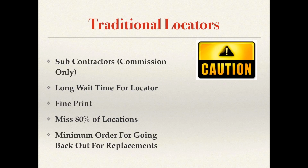The other thing is the fine print. There's a lot of fine print. For one example, the minimum order for going out and doing replacements. Let's say you get 10 machines located, and over the course of a year, 2 or 3 locations drop out. Maybe they're not performing. Something's happening. It's almost impossible to get a locator back out there just to do 2 or 3 machines because it just doesn't make sense for them. So you've got to make sure to read that fine print. And you're going to miss out on 80% of locations with a traditional locator. We're going to talk to you more about how you can make sure you're getting those 80% of locations the traditional locators are going to miss out on.